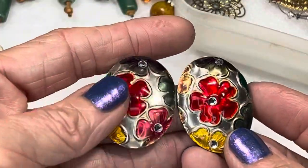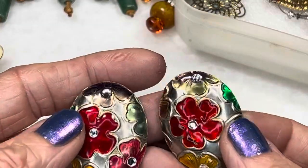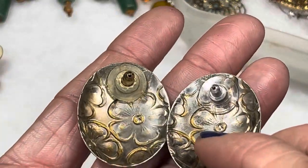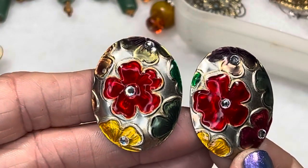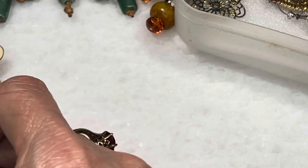Okay, so we have oval shaped, enameled, and rhinestone accented floral earrings here with multiple colors. Post back, pretty light, but they're cute. I really like the colors in them. So that's what we have there. No brand in those.